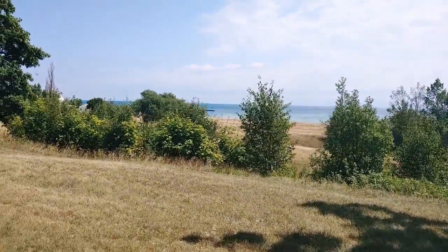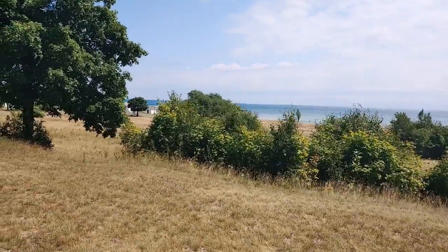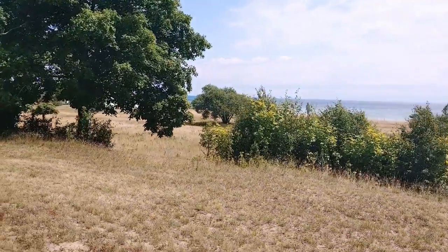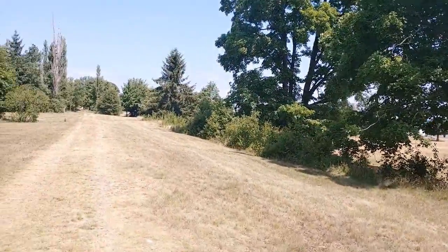Looking out here on the Manitou Passage, it's just so beautiful. Looking toward the mainland, it's a little hazy. You can't quite see the mainland right now. Normally you can see it very clearly. So it was easy to see across, and it's about 10-11 miles over to the mainland from here.